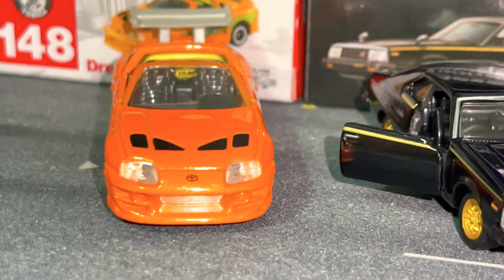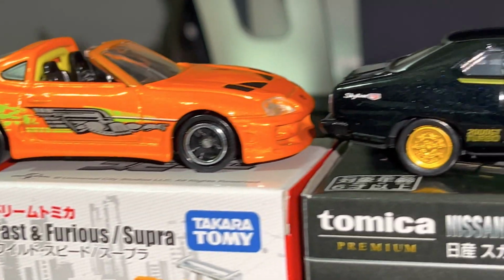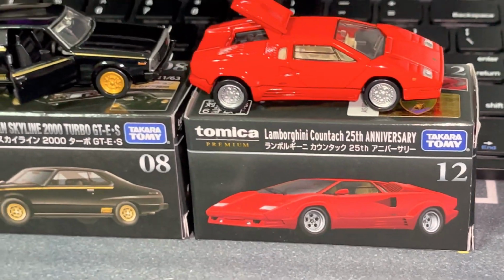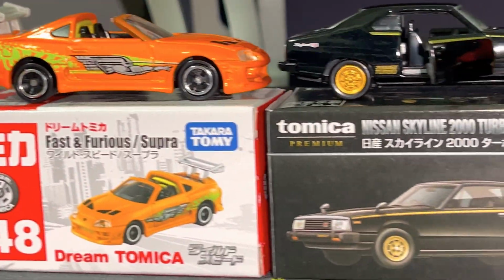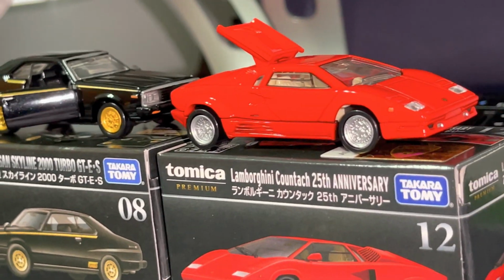But yeah, nothing more to add. I really love these vehicles. Look at the Toyota Supra, that glossy orange paint with that amazing decal, that nice Nissan Skyline, and the Lamborghini Countach. I mean, those are dream cars, guys. If you're a car guy like me, you love cars. These are cars that you really want in your collection. The Supra, the Countach, the GTR.